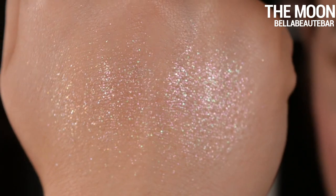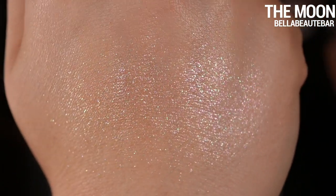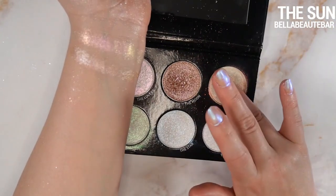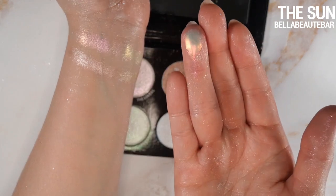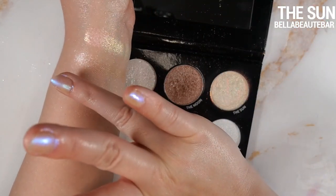So on my skin tone, I feel like this looks really good. I can't speak from experience about what it would look like on deeper skin tones, however. The next is the Sun. This is the one I was most excited about. It's this very intense orange, gold, green. I freaking love orange, spicy orange iridescence.